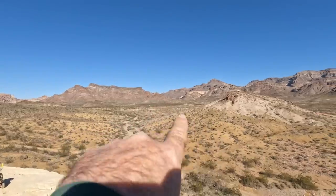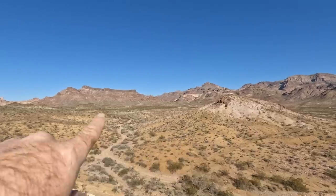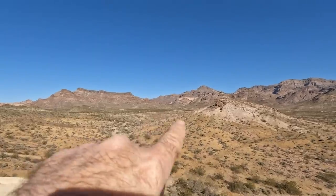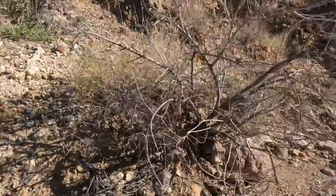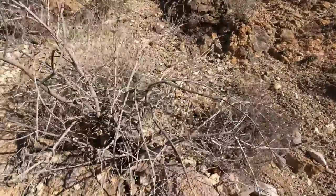See that white band right over there? In between those basaltic flows? That's a Peach Springs Tuff. It came from the Silver Creek caldera. Ooh, look at all that float. Actually, it's not float, that's actually mine dump.